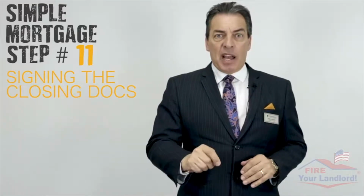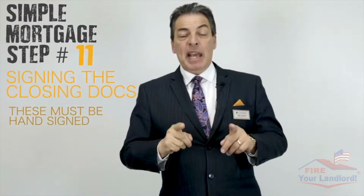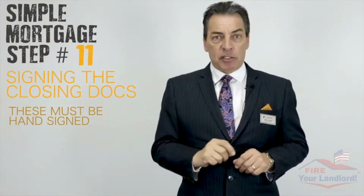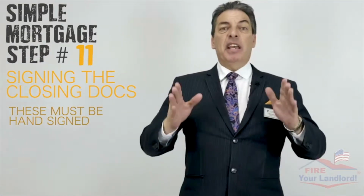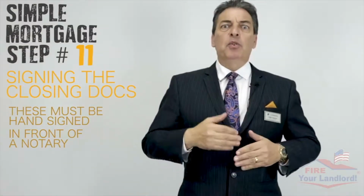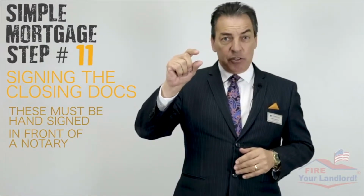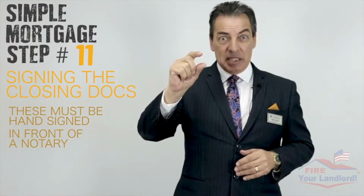You sign those documents, and they're going to be about an inch thick. These must be hand signed. These cannot be signed electronically. So they have to be signed in front of a notary, and the notary will usually explain, if you need to, what each page is and whatnot. Because again, there's 100 pieces of paper or so that need to be signed.